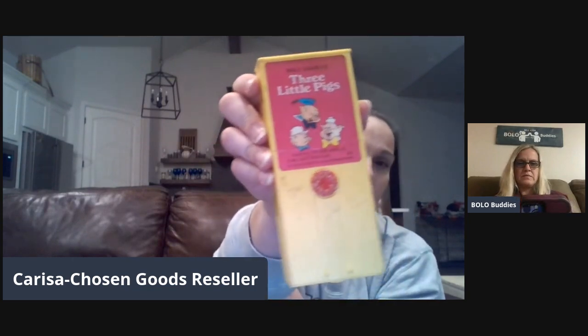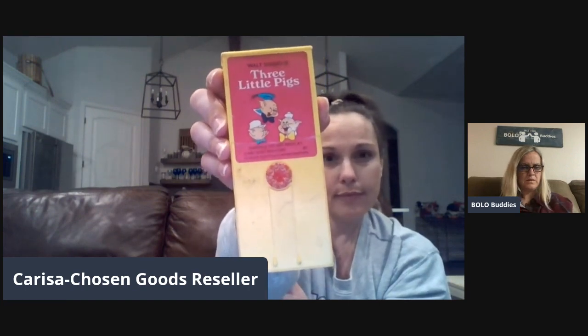All right, you guys. This is kind of cool. It is a movie viewer. It's a vintage Fisher-Price movie viewer. This is really cool. You can see the little pictures on the... Oh, this is really cute. I love it.